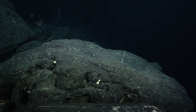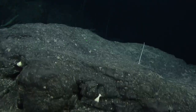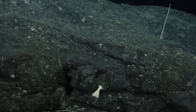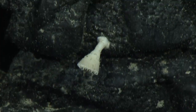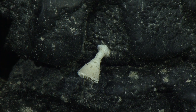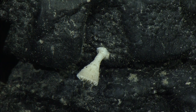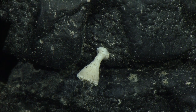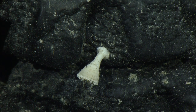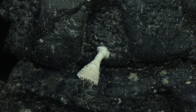Trying to push in there on the cup coral sponge. Where's the shot? I don't know if it's a live one or a skeleton. Looks like a skeleton. Yeah, it looks like a dead cup coral. Wow, it's pretty big. It is. I'd say it's a skeleton, all right. Normally they would have, not tentacles, but little, is it tentacles? Yeah, along the edge of the opening. Okay, thank you.